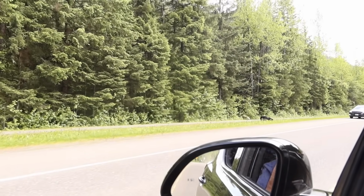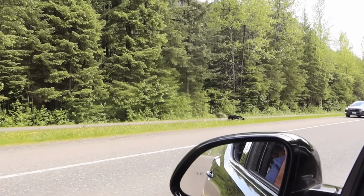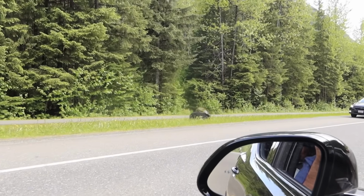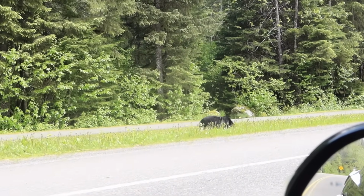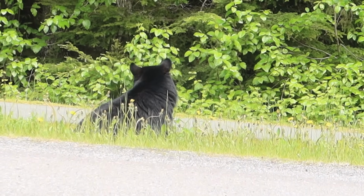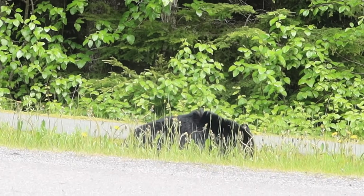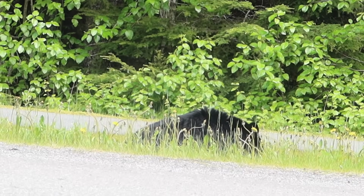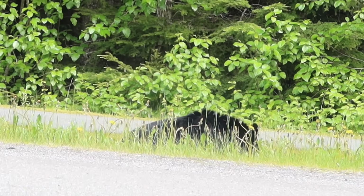You guys, we are leaving Mendenhall Glacier, and there is a bear right here in the road. Oh my goodness. Look at this. So he's just over there munching on some dandelions. Looks like he might be ready to lay down and take a little nap. Man, whales and bears in one day. And squirrels. I can't forget the squirrels, that's true.